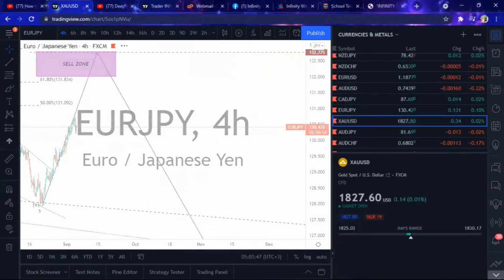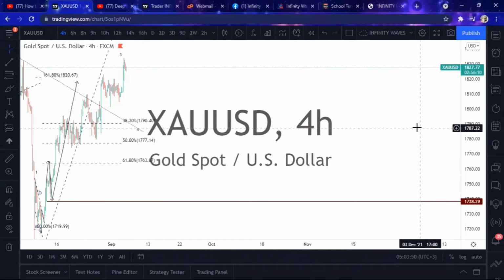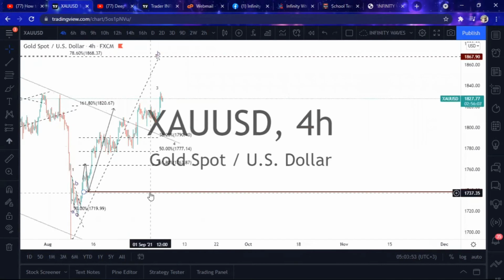The next one was gold. Gold did an outstanding job. We were in these buy setups from these regions here at 1741 all the way here to 1825 level, to 20 levels. It gave us that buy setup quite well. So right now we're expecting corrections for gold. Down can go to 1790 regions or 1777 regions. It depends how that market will behave. It can still go even more lower to the downside before the next move up.